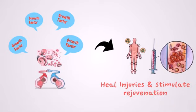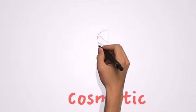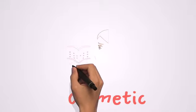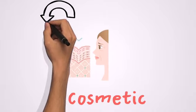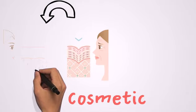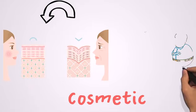Xcell therapy has many uses. Cosmetic, to reverse aging in the face, reduce pigmentation, wrinkles and scar tissue. Improve the quality of your skin by stimulating collagen and adipocyte production. Baldness and hair loss can also be treated.